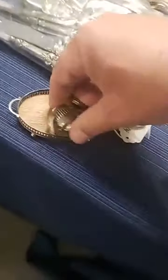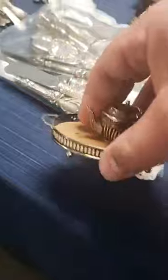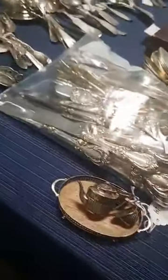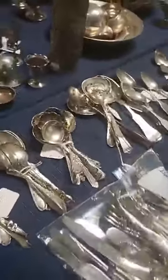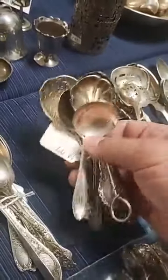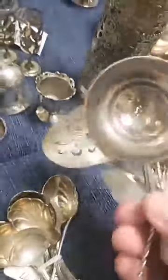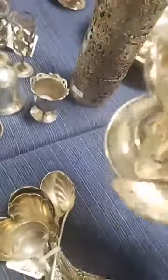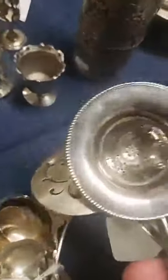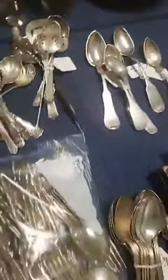This is super cute, this little miniature tea set in sterling with the wood tray, with the sterling gallery. Just a neat piece there for sure. And a lot of good little groups of like bonbon spoons and pierced serving spoons. Some nice pieces. A tea strainer in there even, just a nice group of objects. Let's see what else is in this top row.